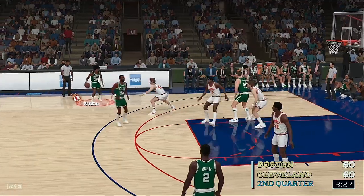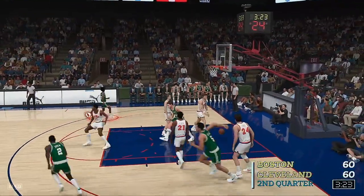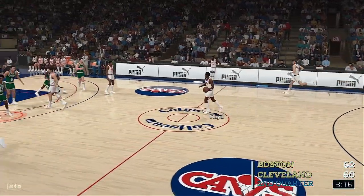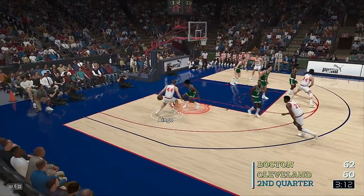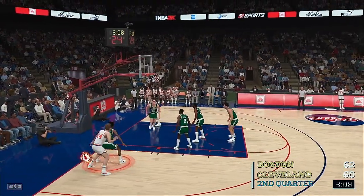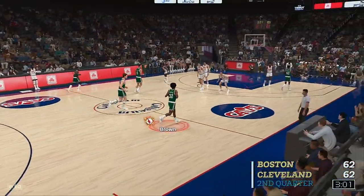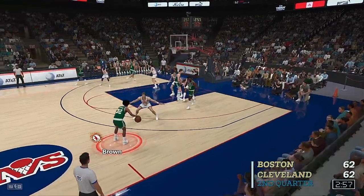Brown outside. Lambeer with a screen on Ainge. Took the opportunity when he saw it. He's got 20. He's been a big factor here in the first half, scoring in bunches. Floyd passes to Ainge. Shoots over Brown. And a big bounce off the rim, but it sinks right in. Ainge has got his second bucket tonight. Really good work from the mid-range there. When the defense gives Ainge this shot, he'll take it.